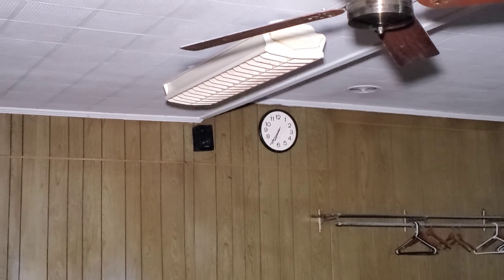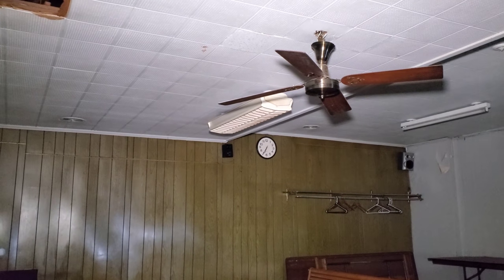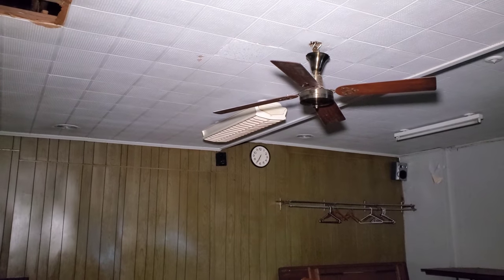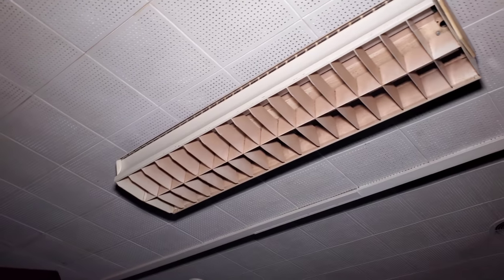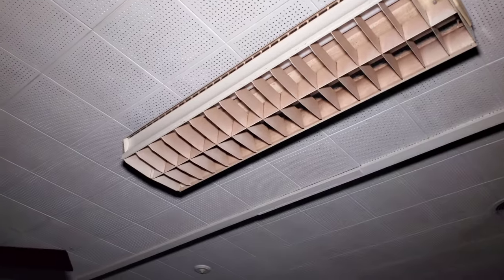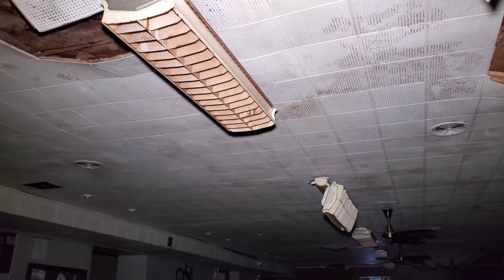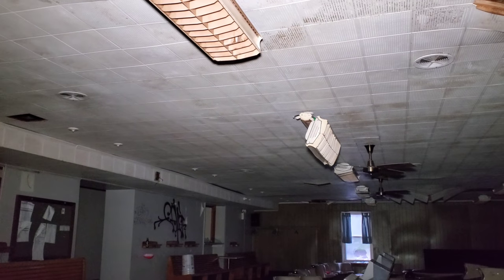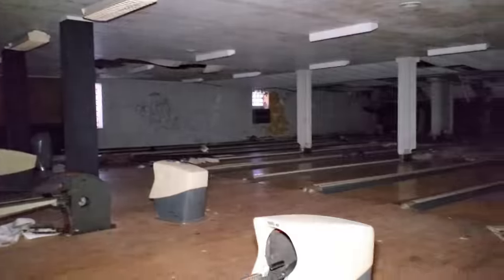This is probably a dumb acknowledgement, but these lights up in the ceiling, too. I remember these from elementary school. I was always creeped out by these because a lot of times the ballasts were going bad, and the bulbs would start overheating, and they'd blow and start smoking. It was crazy. I'm like 8 years old, and I'm scared to death of them. It's the same fixtures. They were just so creepy. Man, I can't get over that, though.